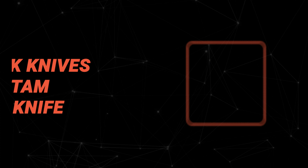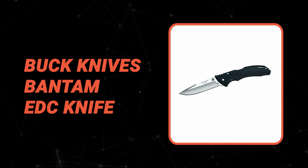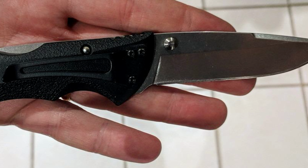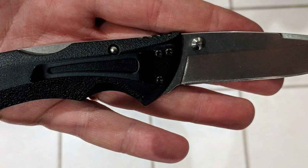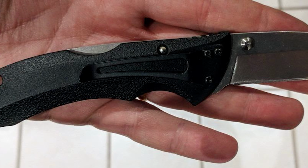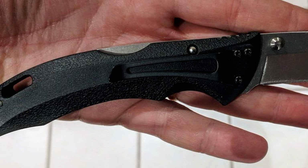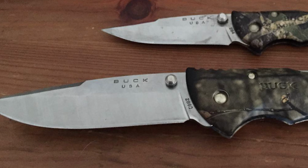Number 9. Buck Knives Bantam EDC Knife. This Bantam EDC knife is a great knife for everyday carry. It has a small size, but it is still able to handle most tasks. It is also lightweight and easy to carry around. The price is also affordable, making it a great choice for anyone looking for an EDC knife.